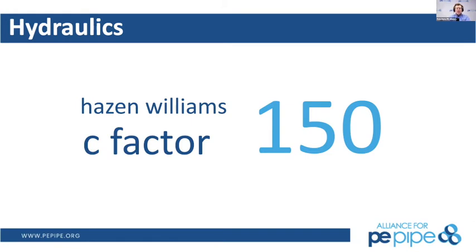Remember, you fix polyethylene just like you fix other stuff. The thing is, it just doesn't break as much. Hazen-Williams factor, 150 for the life of the pipe. So we're just like PVC in that regard. No tuberculation with either of the two plastic pipes, and our flow rates are just about the same.